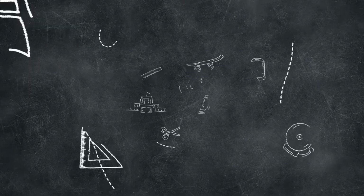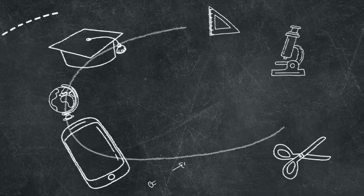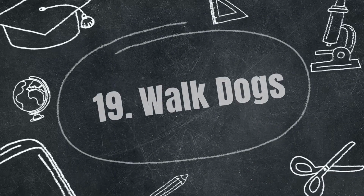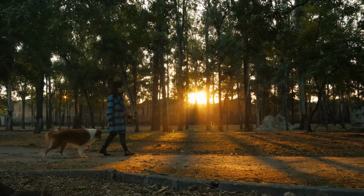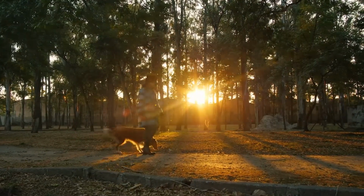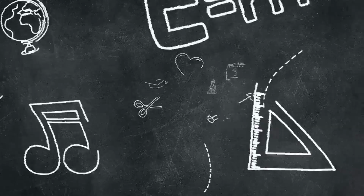Number 19. Walking dogs. Walking or boarding dogs is one of the best side hustles for college students who love animals. An app like Rover lets you connect with pet owners who need help. The site claims active contractors can earn up to $1,000 per month.